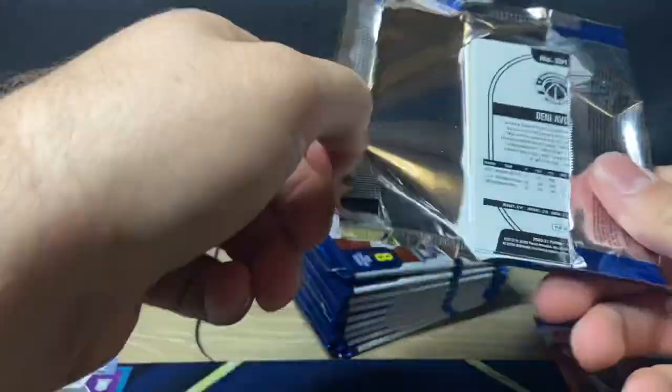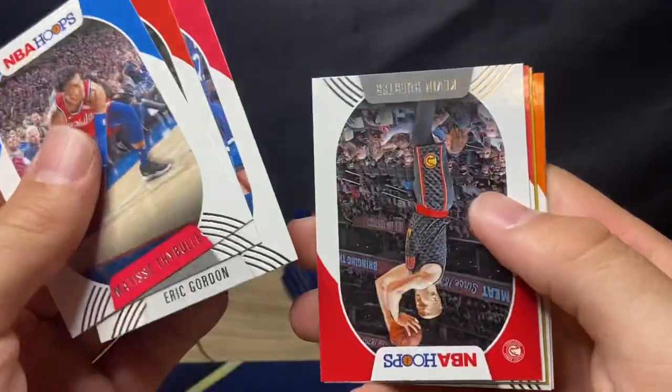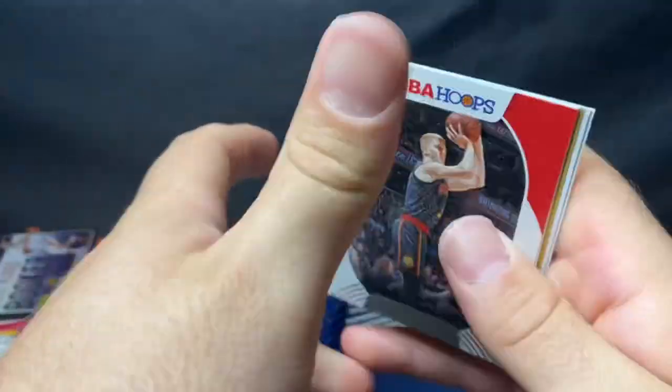But I just couldn't believe how well the hobby's doing and how healthy it is. It's insane. It's awesome to see. Never seen so many people in a little church building in my entire life.